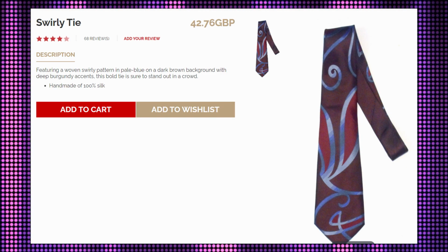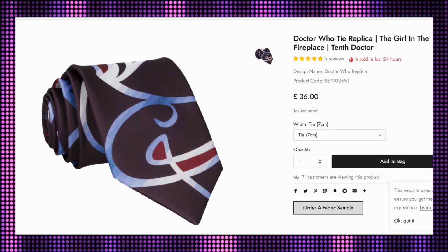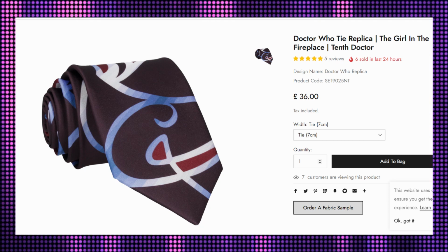Secondly, we have the La Croix or Swirlytai, as it is also known. This was one of the most famous 10th Doctor ties, and yet it appeared very rarely, mostly down to the fact that the production team only had one of them. It featured in Girl in the Fireplace, Love and Monsters, Blink, The End of Time Part 2, and The 11th Hour. A great one to go out on. It is compatible with both the light blue and dark blue shirts.